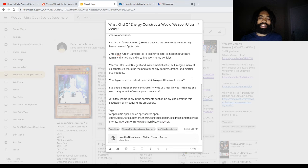But what are your thoughts? What types of constructs do you think Weapon Ultra would make? If you could make energy constructs, how do you feel like your interests and personality would influence your constructs? Definitely let me know in the comment section below and continue this discussion by messaging me on Discord.